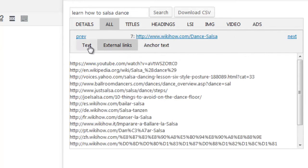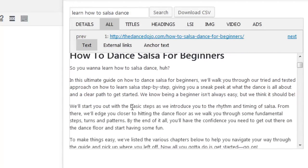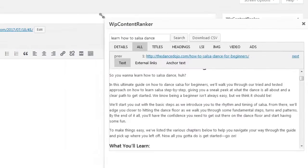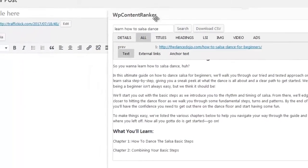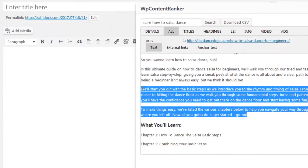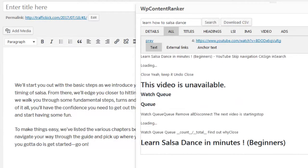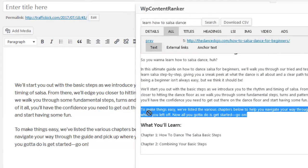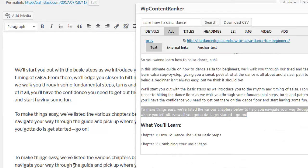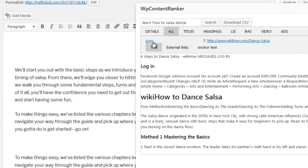We are able to navigate through all the text for each one of the sites one at a time. If we need more space to work with, then the dialog box can be resized to your liking. And should you prefer, any of the content that you see, you're able to simply highlight the text you want to use and then drag and drop it into your text area. This will now add the highlighted text to your editor for you to work with. You can do this for any of the content that's displayed for each one of the sites.